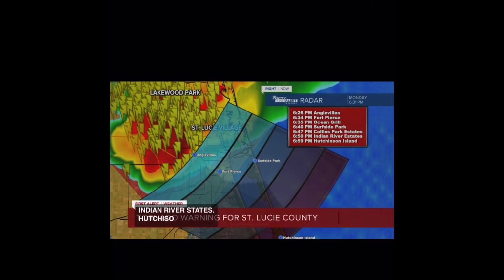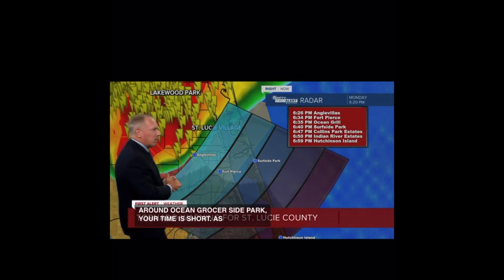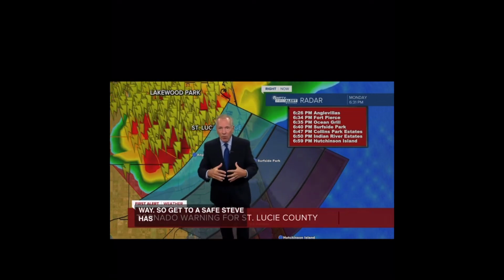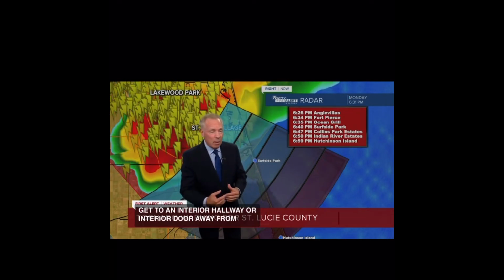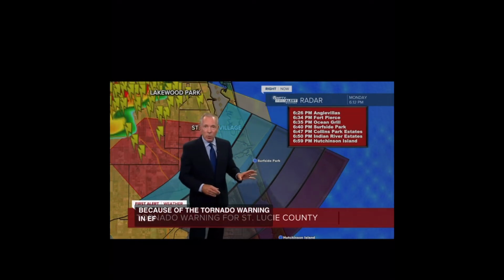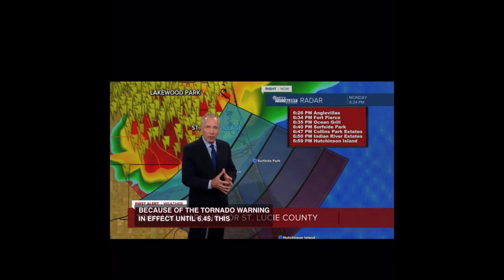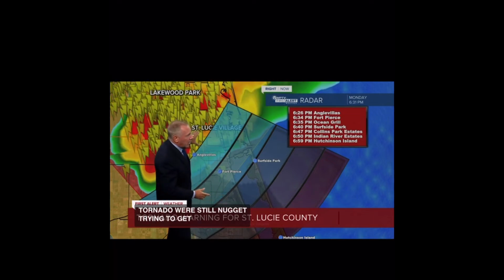But if you're in Fort Pierce, right around Ocean Grill, Surfside Park, your time is short as far as getting out of the way. So get to a safe place. As Steve has been mentioning, if you're indoors right now, you want to get to an interior hallway or interior door away from all windows, get inside maybe a bathroom or an interior closet because of the tornado warning in effect until 6:45. This storm apparently has produced a tornado. We're still trying to get solid confirmation from the National Weather Service on that, but it's certainly capable of producing a tornado. And that is the track.